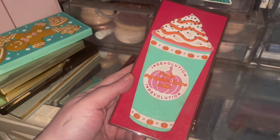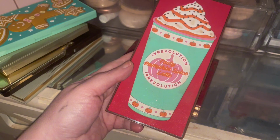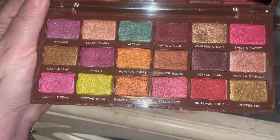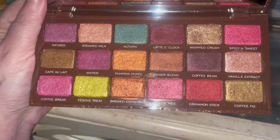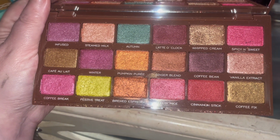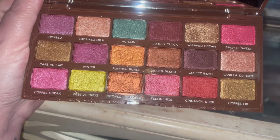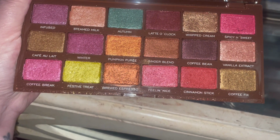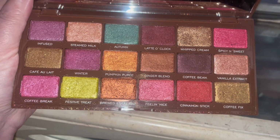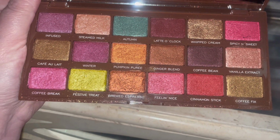Then we've got another I Heart Revolution Tasty Pumpkin Spice Latte palette. So let's have a look at this. This is another one I feel like I could easily get rid of. It's a gorgeous palette. It's got some really nice purples, some pinks, some golds, some orange leaning ones. I think for now I'm keeping it. I've not used it that much, so we'll keep it until like the autumn. I'll use it in the autumn and I'll make a decision then, because I'll be doing another declutter probably next year in the spring sometime.